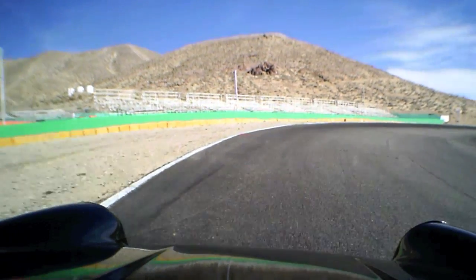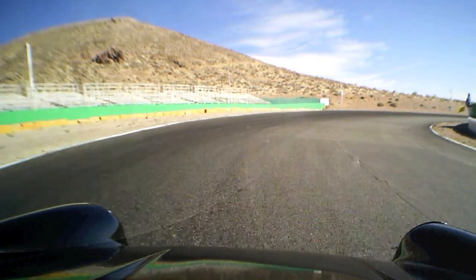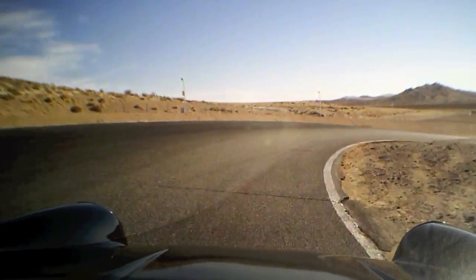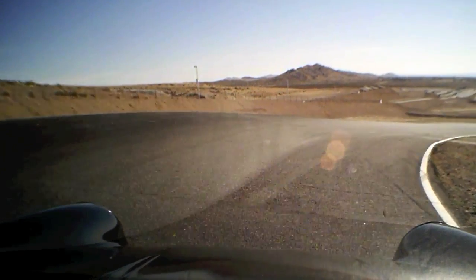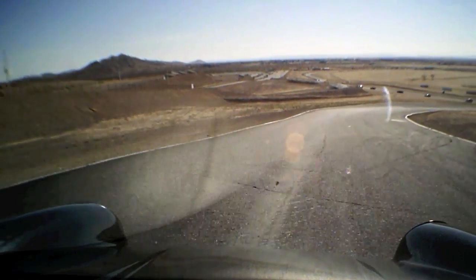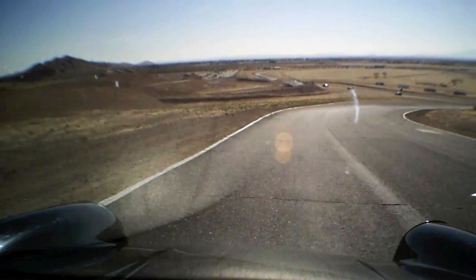You want to enter turn 4 to the left, much further to the left than your instincts will suggest. You want to keep the arc of this corner as wide as possible, where your speed will drop down to its lowest point on this slowest part of the track.